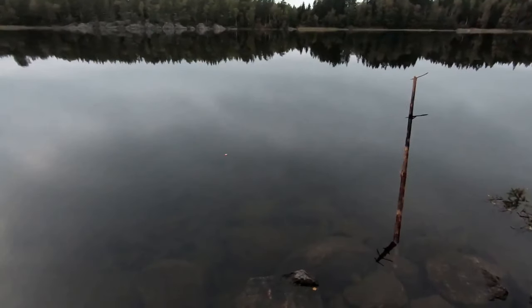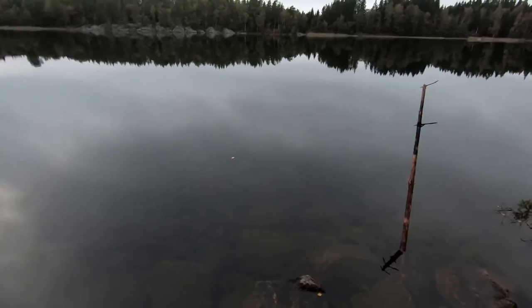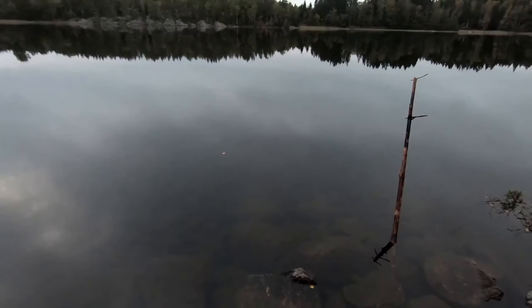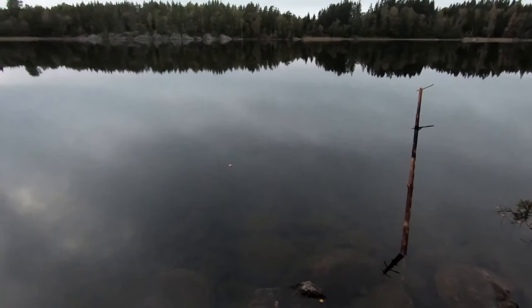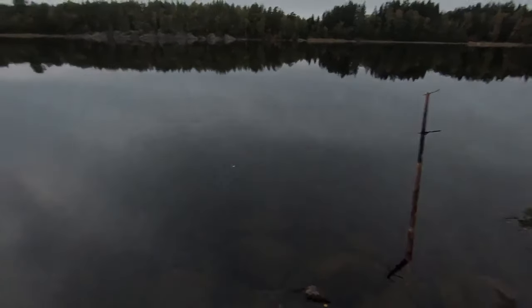Great, right now we're fishing. Only some nibbles so far, but yeah, there are fish here. Yeah, so this is the last thing we're doing. Hopefully we get some fish, otherwise we come back tomorrow and do some more fishing.